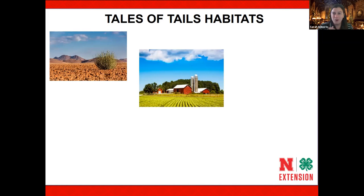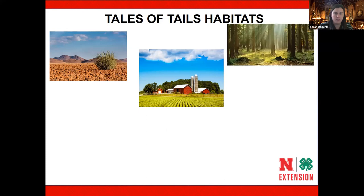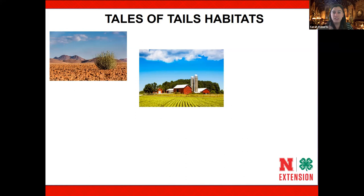And I guess I can move on to the farm one too, since that one's mine. So this one, we are going to talk about different farm animals and the farm overall as a habitat. So the STEM activity for this one is building a barn and thinking about specific animal pens and what they may look like. It's going to involve a little bit of engineering and the engineering design process.